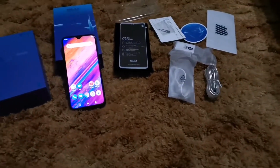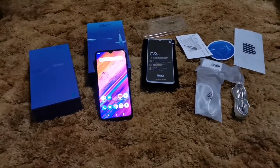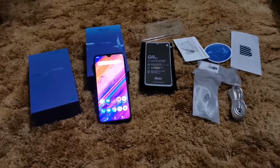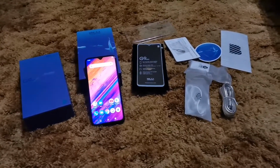And that Bold N1 steps it up a notch. Pop-up selfie camera. All screen. Not a notch in sight. It does go back to a double lens camera instead of a triple rear.